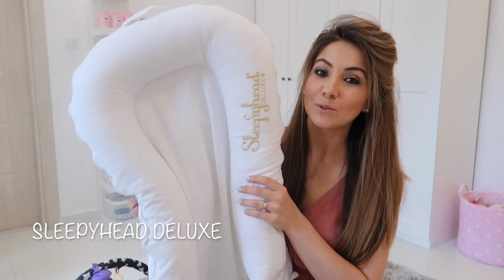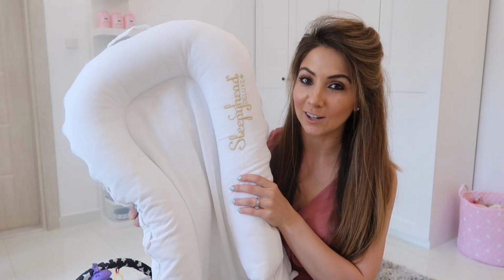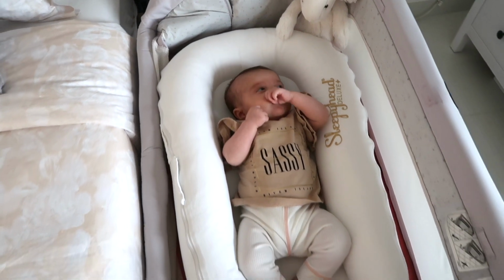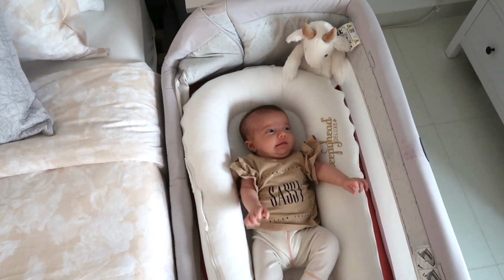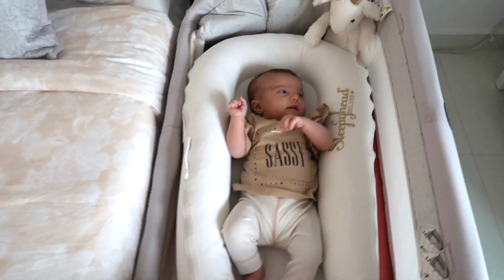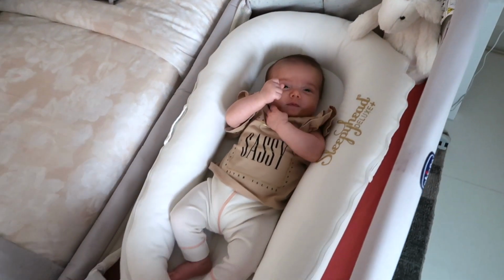This is one of my absolute favourite baby essentials. It's the SLEEPYHEAD DELUXE. So this gives babies a cosy, snug environment, which is similar to how they used to feel in the womb. So it helps them settle and sleep. You can take it anywhere from the crib, the cot, you can put it in your bed. We've even taken it on holiday with us, and I'm going to start using it for tummy time for Amaya. Now we bought a second cover so that when I chuck the first one in the wash, I can replace the other one, and you can get them in different patterns as well.